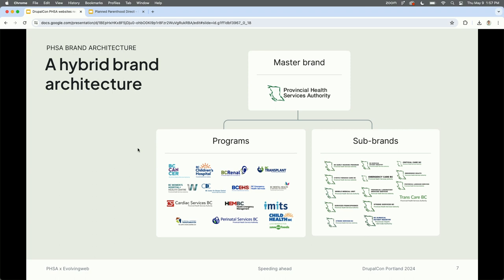To add to the mix, we're actually going through a brand identity project right now for PHSA. But some of our program brands are more well known to the public than PHSA itself. So for instance, the BC Children's Hospital or BC Cancer. I think that's one of the challenges we're facing with this web renewal project, because those brands need to come through. So what Morgan's going to talk about with the design system is so important to us, because the brands have to be reflected in our sites.